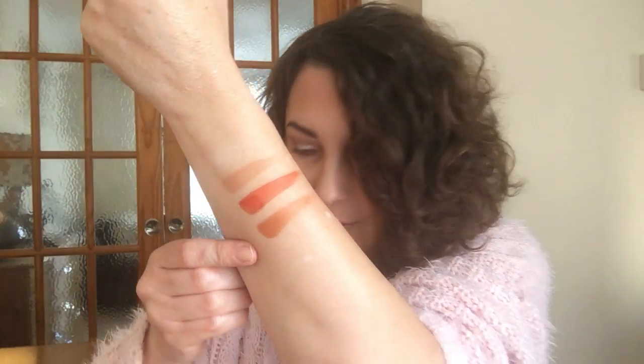Yeah, it's a shimmer shade. So it's the first shimmer shade in the palette. Wow. So far it's impressing me just like the Cocoa Blend palette, so I love that.